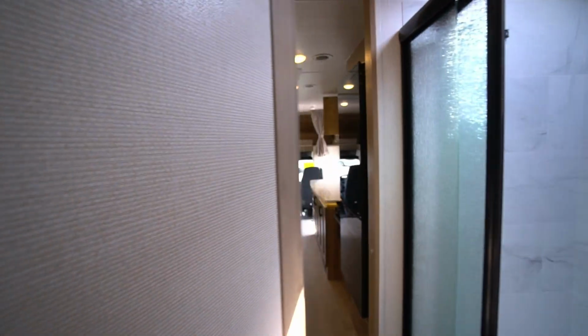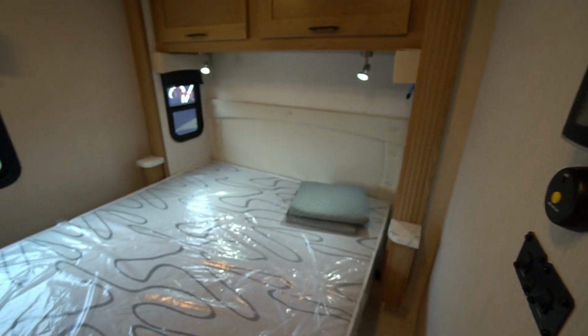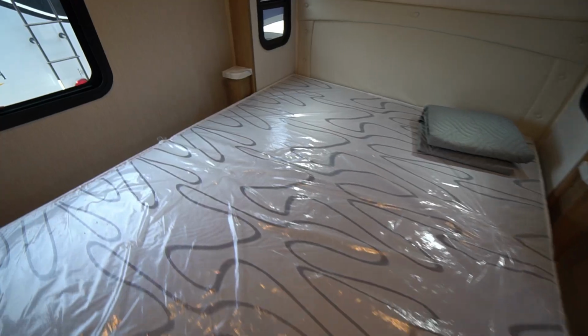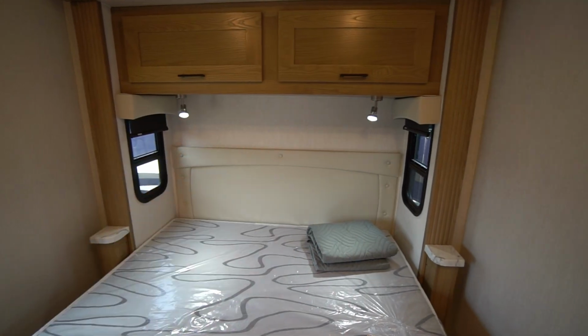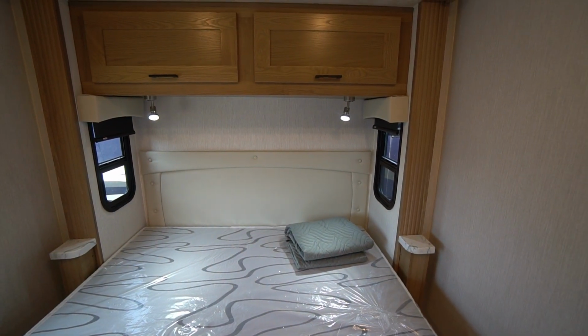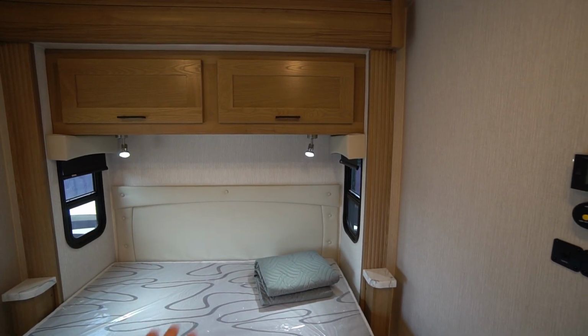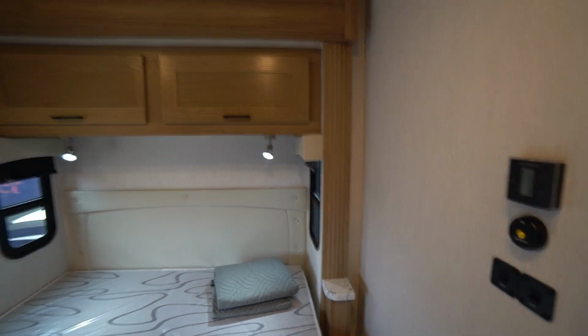Closing this door here, this is going to be your master bedroom in the rear. You've got a nice large bed here. You've got nice little reading lights on either side, if you're a night owl, you like to read or maybe slowly fall asleep. You've got storage above. This is going to be your second slide out for the unit.